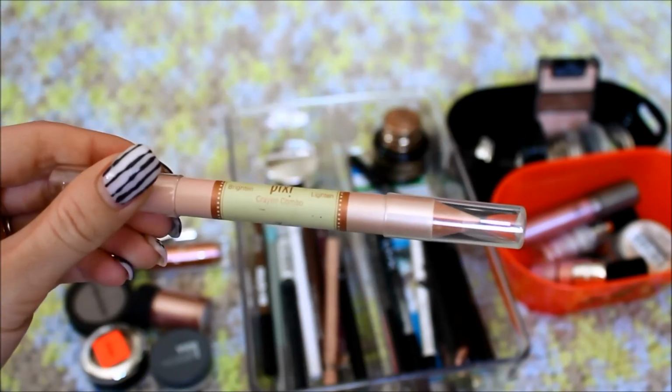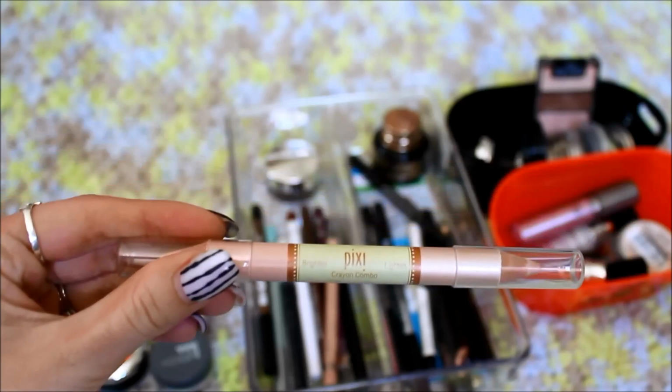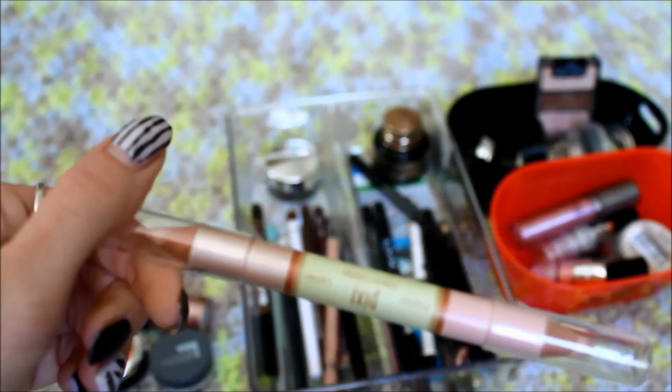This is the Pixie Crayon Combo in Brighten and Lighten. So this side, it's like a matte nude shade. It's kind of peachy, so it's really brightening. Sorry, my voice is disappearing as always in the colder months. Wow, the lighten side feels like it's getting pretty dry in there, but I still want to keep it for this peachy shade here. So I am going to hold on to this, but I don't know for how much longer this is going to stay good.